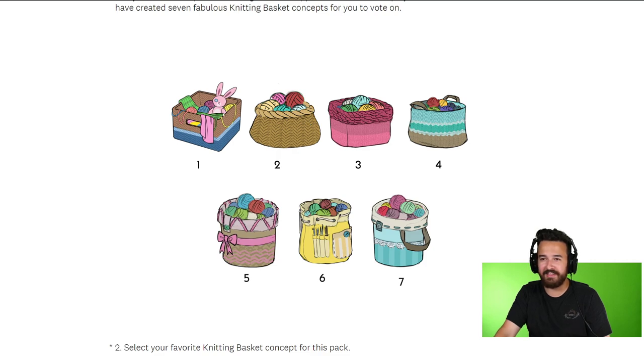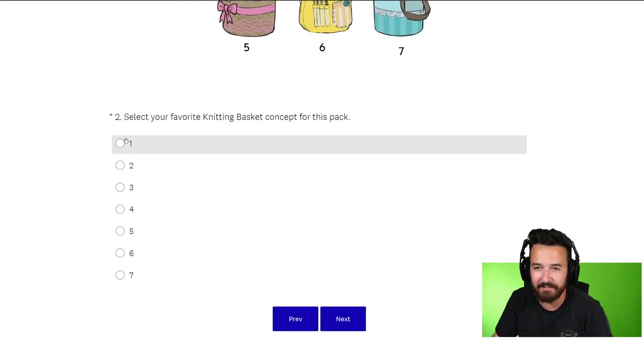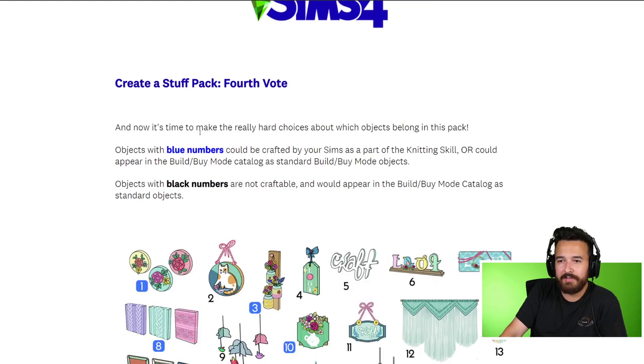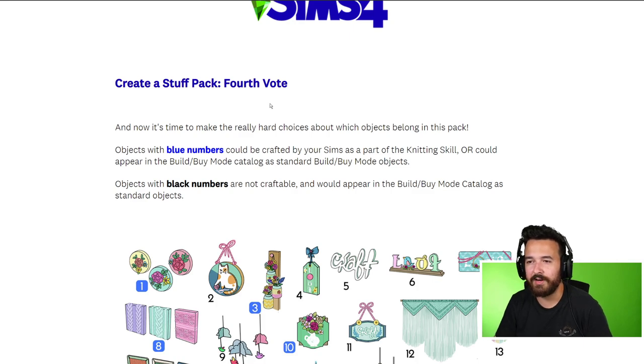Like if one of these had that same sort of, I don't know. I'm going to go to 1 because I like it. All right, here we go. It's now time to make the really hard choices about which objects belong in this pack.